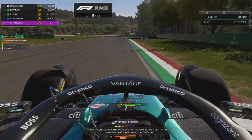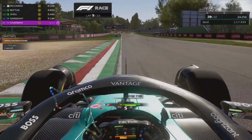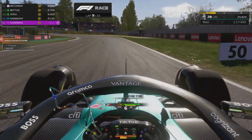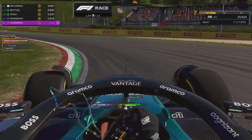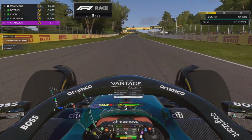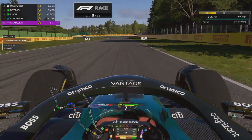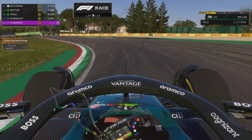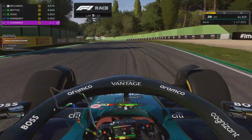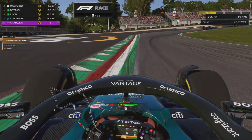We've got some clear track around us now, so let's use it and make this next lap a quick one. Let's go. All right, giving us a time to achieve, pretty much a simple time, but you cannot make any mistakes, or you're gonna wind up missing out on that time. Definitely want that for our driver rating. That's gonna be huge.